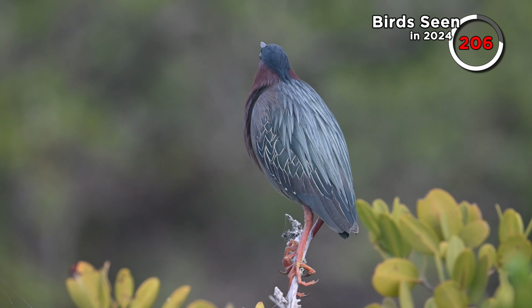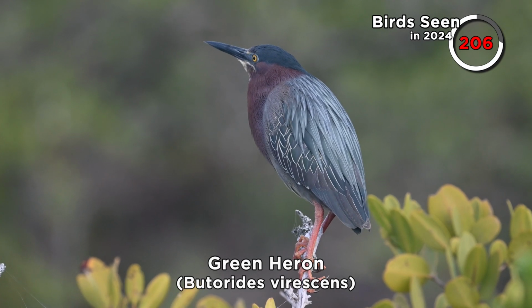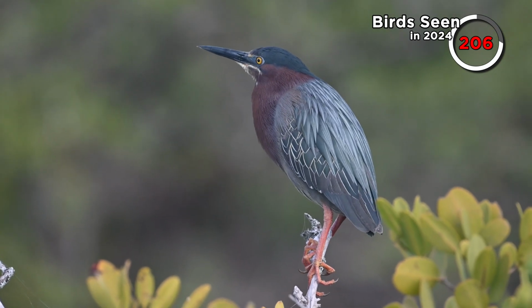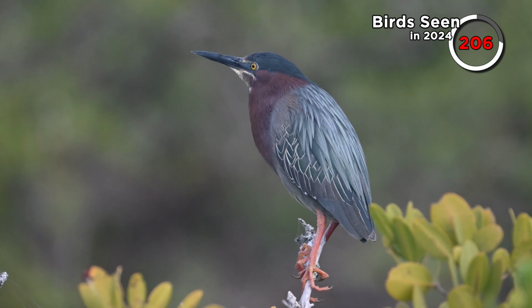Just continuing our drive, but we just got awesome looks at a green heron perched pretty close to the side of the road. Awesome. Being in a car seems to make birds feel less threatened, so these wildlife drives, which are quite common in the US, allow you to get some pretty good shots.